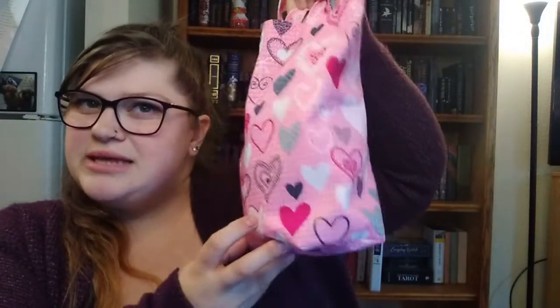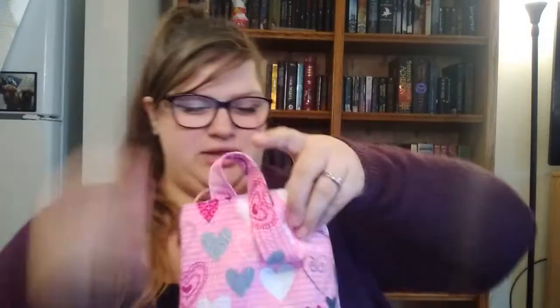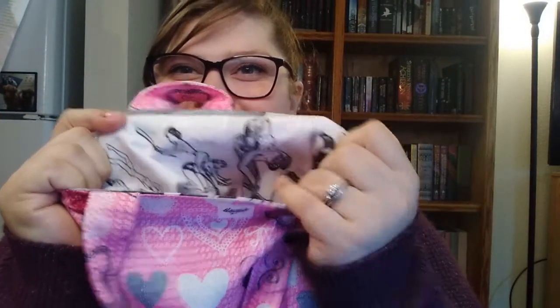So as you can see from the front, oh, so beautiful. It's a cute Valentine's Day bag with big, beautiful hearts. I love it. It is cute. And then, you know, it's Valentine's Day. What do people do on Valentine's Day? They get a little naughty. And do bondage. I freaking love it. Oh my God.